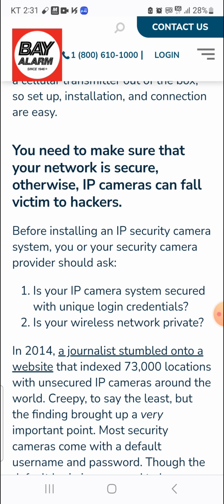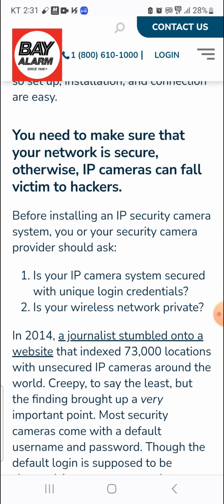You need to make sure that your network is secure. Otherwise, IP cameras can fall victim to hackers.